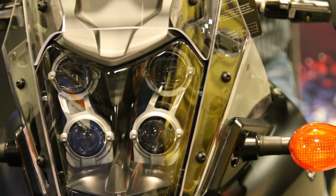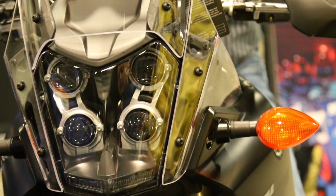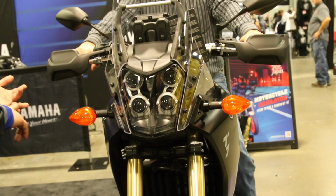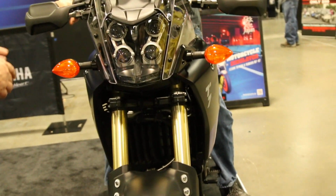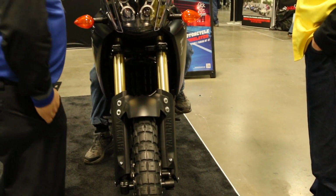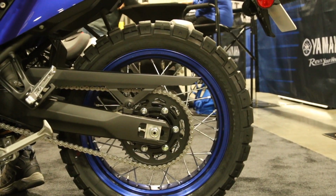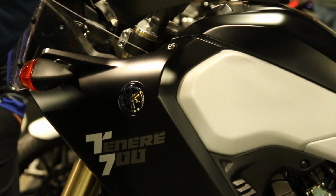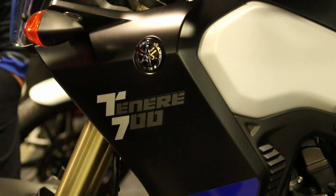I like that they're blending in a lot of the KTM features. The headlights look fantastic with these projector beams. It looks mean, but it also looks kind of like an old school Dakar bike. And I do believe it looks very similar to a lot of the old Teneres, much more than the heavy duty 1200. This is the Tenere 700.